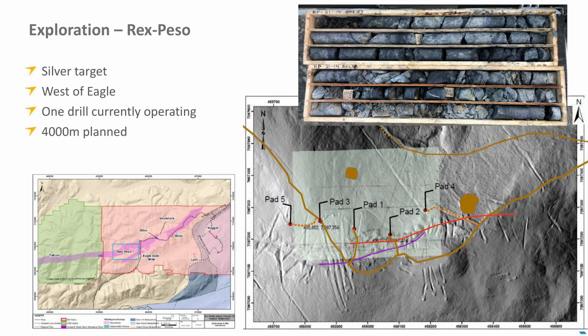And then to the west of Eagle, we have a silver target called Rex Peso. This was a former producer going back to the 1960s. And so we decided, well, let's have a closer look at it and put a few drill holes in there. And it's a nice target because it's very close to Eagle. And if we find something interesting, we can continue drilling well into the winter there. Yeah, excellent optionality for investors looking at the resource expansion across the portfolio.